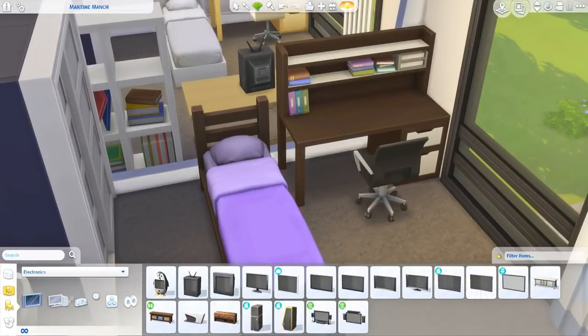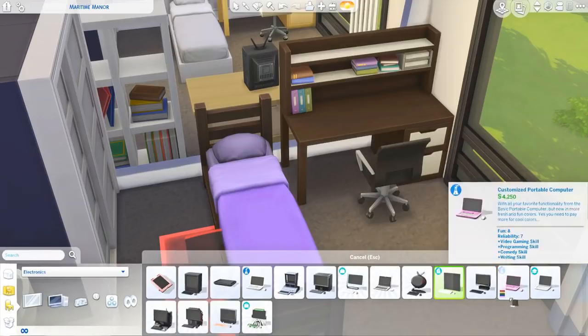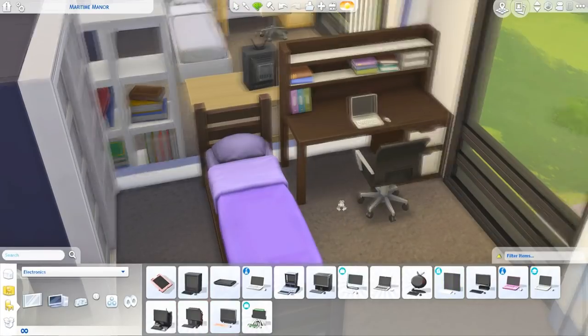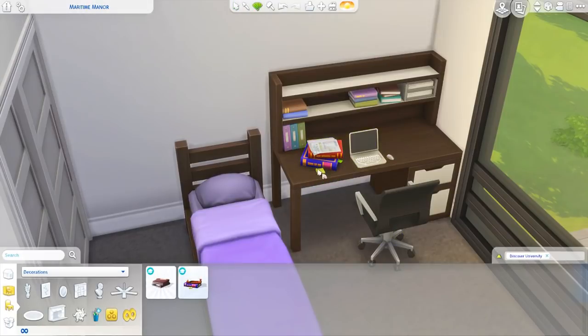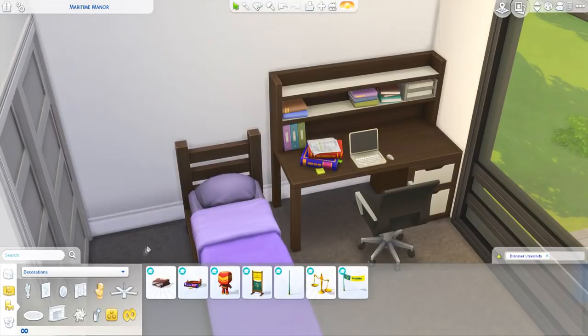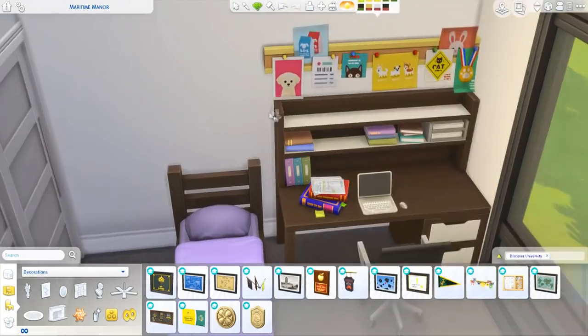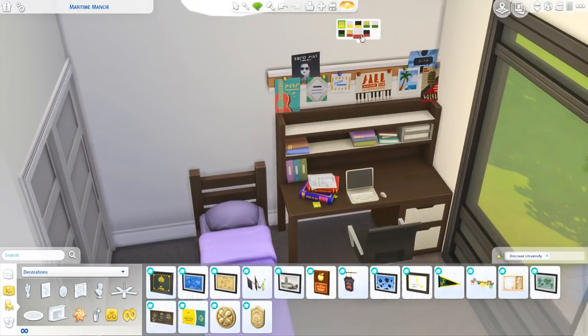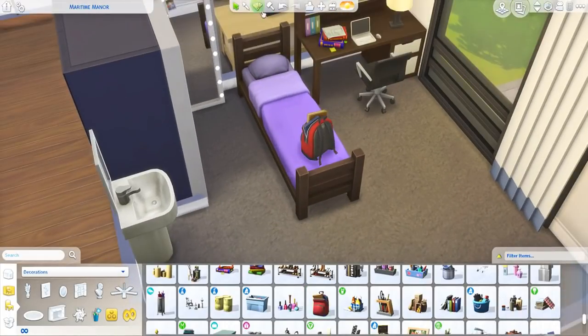By the way, if you guys want to shuffle around the different rooms, if you want to have your sim live in a specific room, you could always just copy and paste the rooms. Trust me, it's so easy. I think that's one of the things that I have to give props to The Sims 4 for, because if this was The Sims 3, it would probably take me a lot of pre-planning to get what I want exactly where I want it to be.